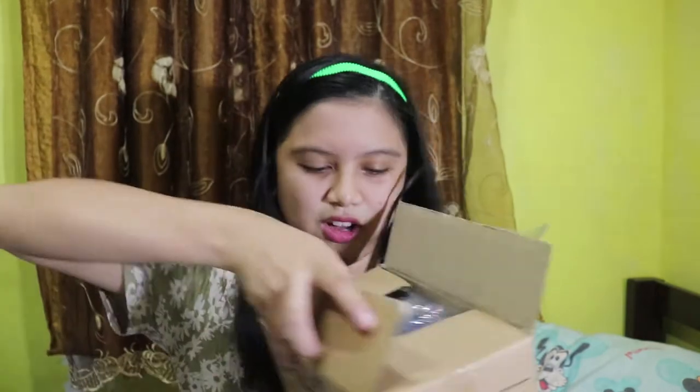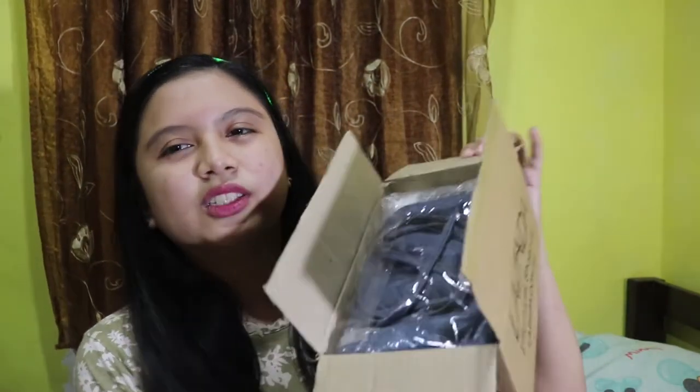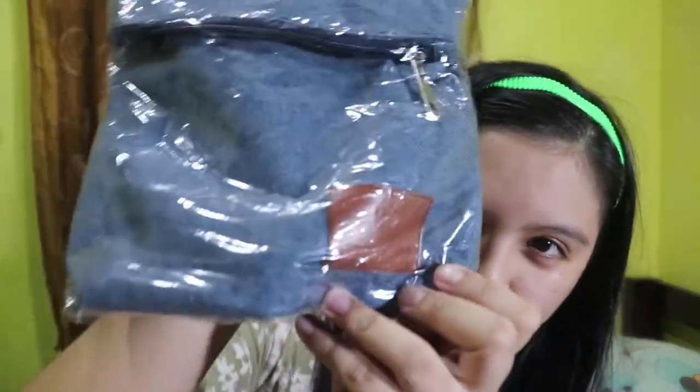Ayan na. Oh my gosh. Look what I've seen. So these are the items inside. Ito yung mga items na nakuha ko. My gosh, I love it. Bag. May bag to ah. Bag from Ever Bilena. Oh, ayan. May Ever Bilena pa siya na logo. So, I just opened it.